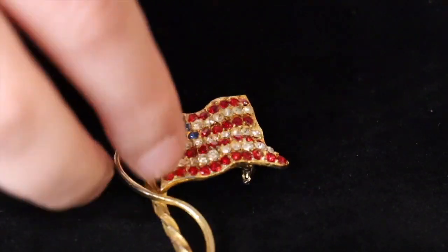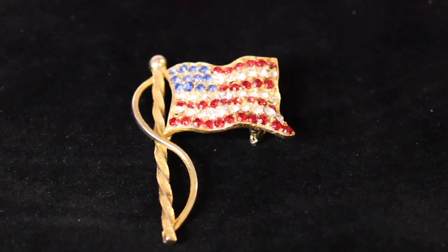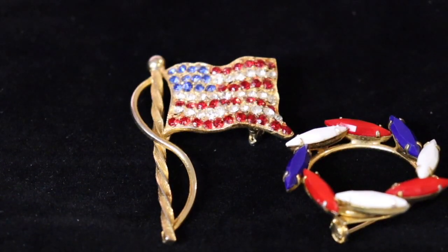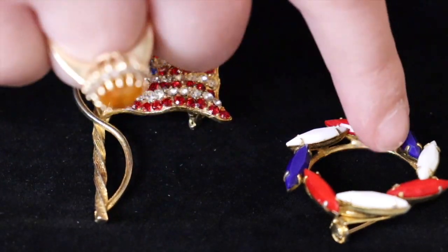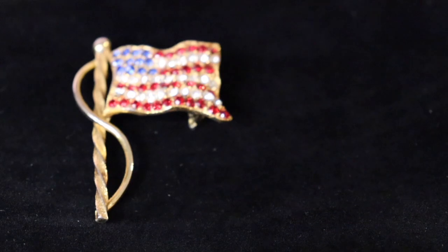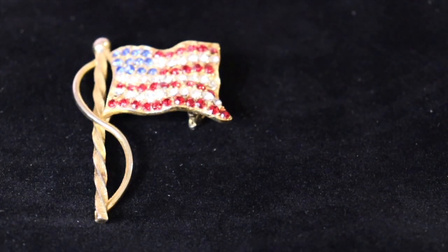Now we're going to continue along with the 4th of July celebrations, and we're going to take a look at this piece. Now this is a rather common brooch. You guys have probably seen it before, but it's one that I think is perfect to pair with something like this. You can do two brooches on your shirt at one time and wear a fun little mixture of different things for the 4th. So I had to pick up this wonderful American flag, because everyone I think needs an American flag in their collection.